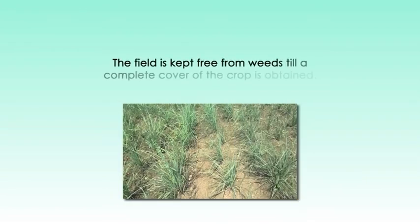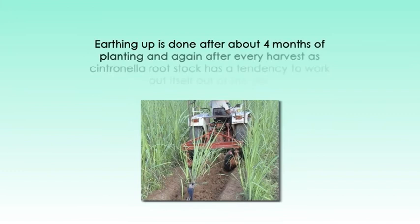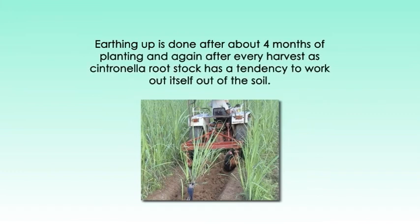The field is kept free from weeds till a complete cover of the crop is obtained. Earthing up is done after about 4 months of planting and again after every harvest, as Citronella root stock has a tendency to work itself out of the soil.